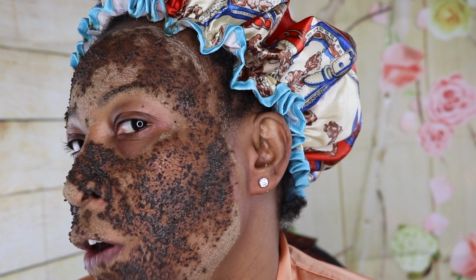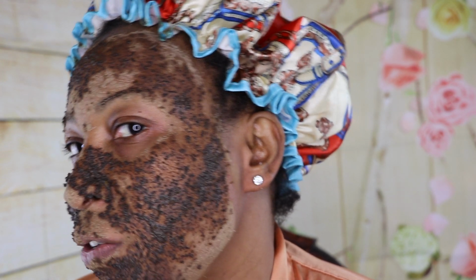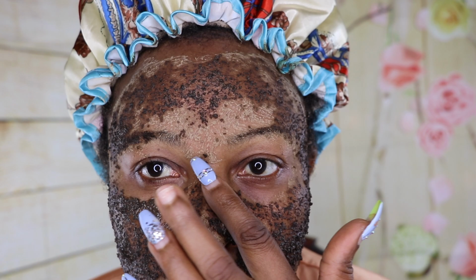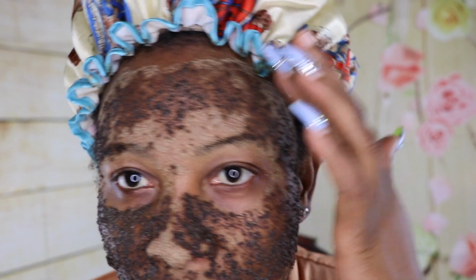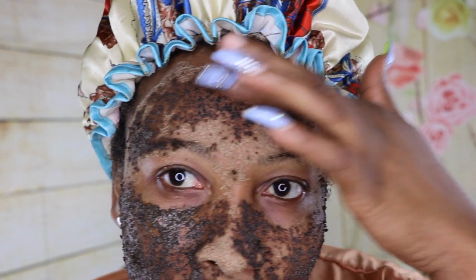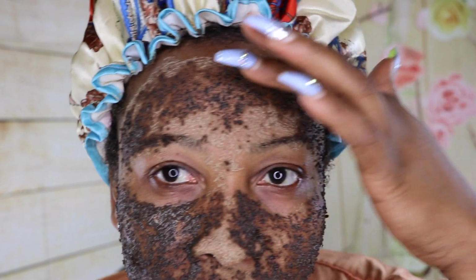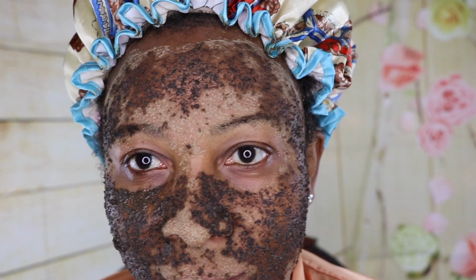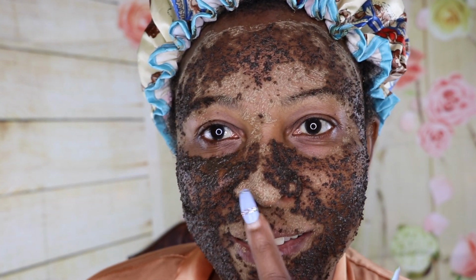Okay guys, I've been sitting with this on my skin for about 15 minutes or so, and you could see that the mask is drying. Check the edges out, really dry. And look at these parts, when you touch them it is dry. I said, oh wow, these areas are dry also. Oh wow, amazing. All right, look at that. This little part right here.